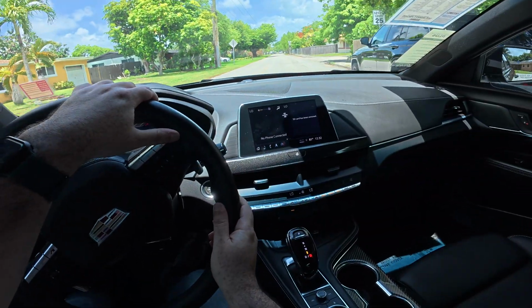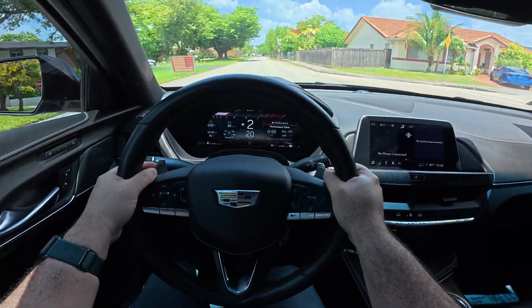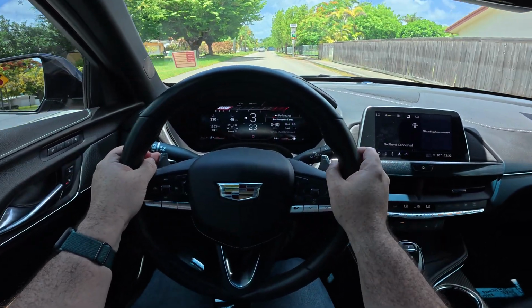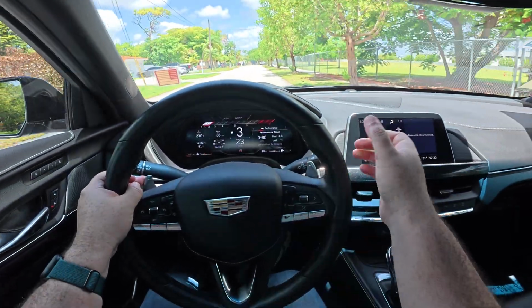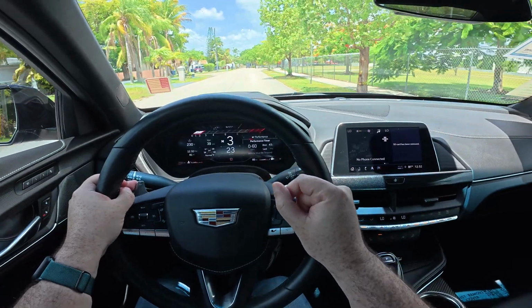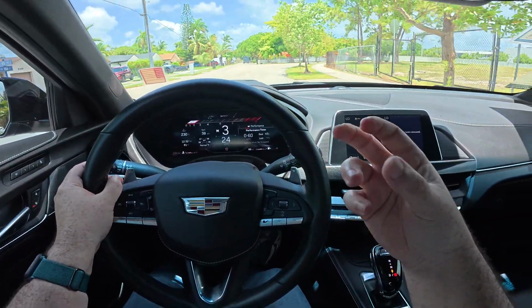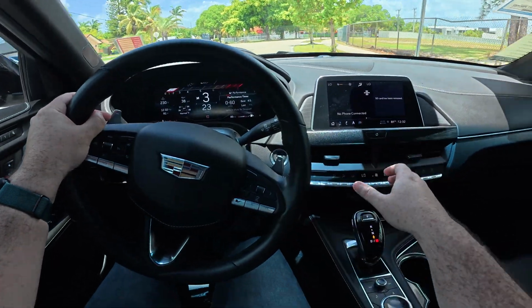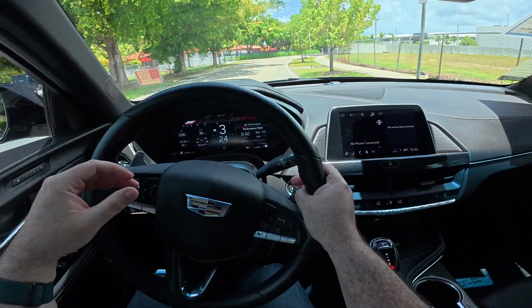When it comes to performance vehicles, it gives you nice shift points, and even in manual mode, it feels really good. Very responsive 10-speed automatic transmission. When you press those paddle shifters, it immediately goes into the next gear, which is something a lot of brands don't do well with paddle shifters and an automatic transmission, especially a non-DCT vehicle.